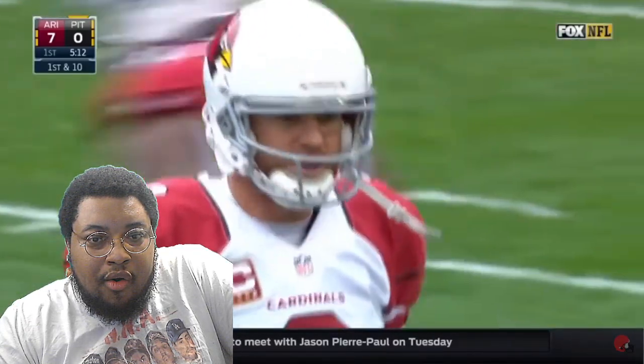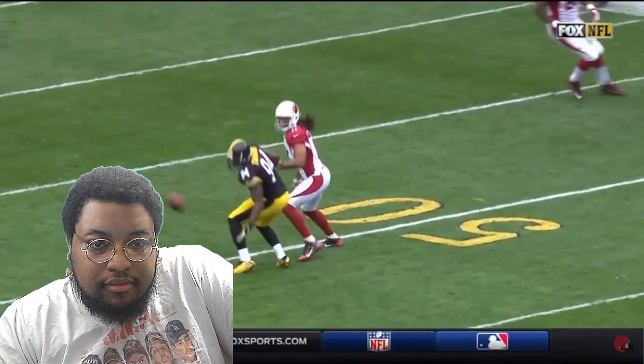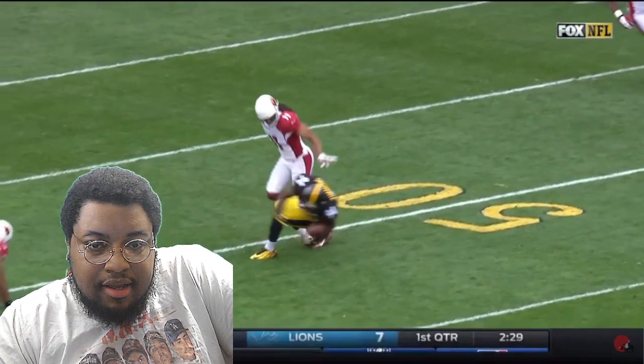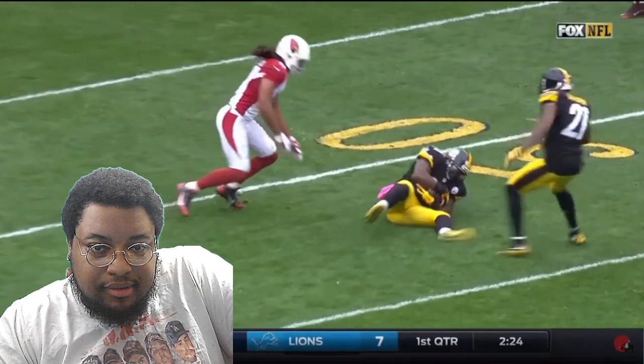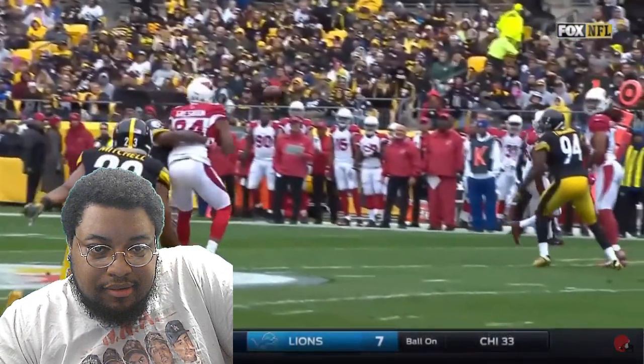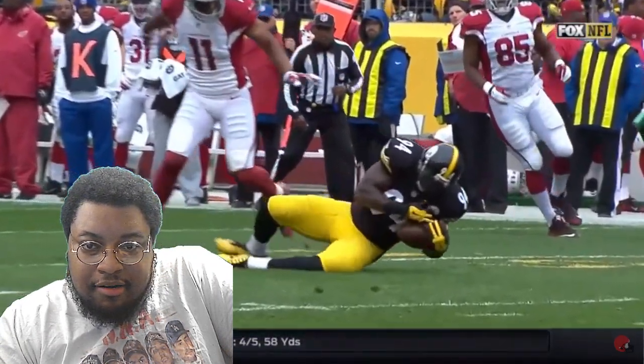That is only the fourth interception thrown this year by Palmer. It looked like he tried to force it in there. Yeah. He's trying to fit one into Jermaine Gresham, and the ball comes off of him. And Lawrence Timmons does just an excellent job of being aware and knowing where the ball is and the catch that he makes. Why would you just throw it in coverage like that, though?